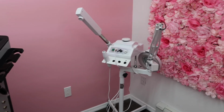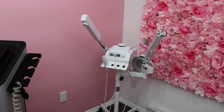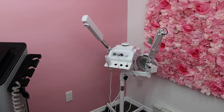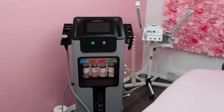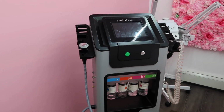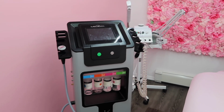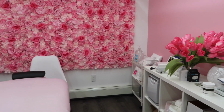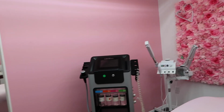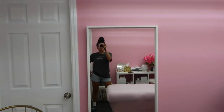Another thing, my machines are here. I brought them in, they were so freaking heavy. We have the steamer, high frequency, and the magnifying glass over here. And then I have my hydrofacial. It definitely has to be cleaned, but it's so beautiful. I'm obsessed with this machine. What else? I think that's really all I have going on tonight. This is my mirror.